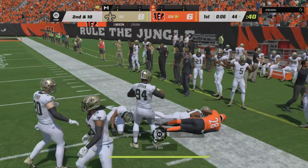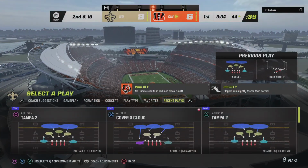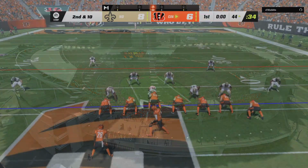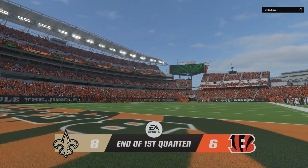Trying to turn the corner, but he's going to be stopped right near the line of scrimmage. No gain on the play. It'll be second down. 8-6 the score after 1.